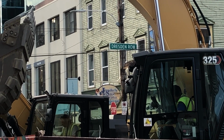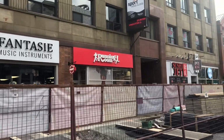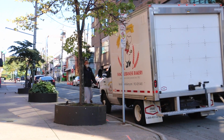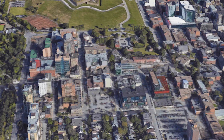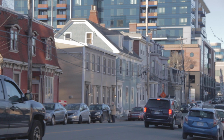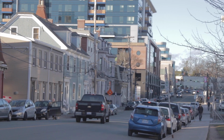But this isn't just about car users. A really important aspect of this project is that the new road needs to support functional uses for local businesses. This includes the provision of adequate loading zones and accessible parking on nearby side streets. To create space for these, the HRM converted Dresden Row and Birmingham to one-way traffic. All in, this project displaced a total of 4 parking spots on Spring Garden Road, all of which, plus a few extra, have been replaced on the new one-way streets.